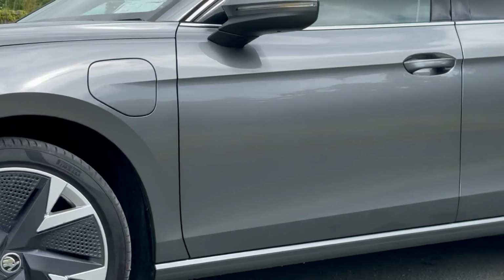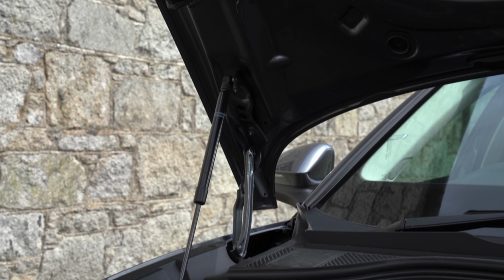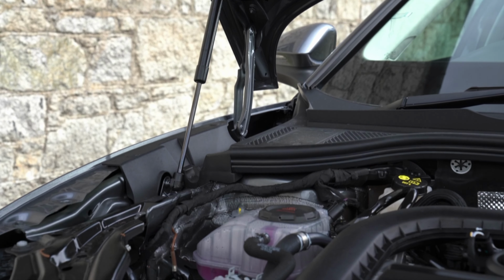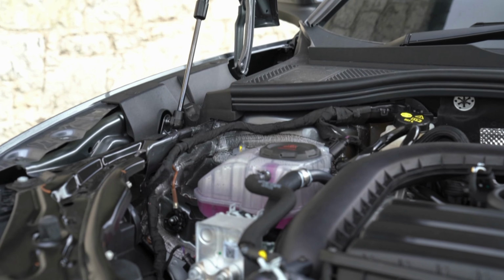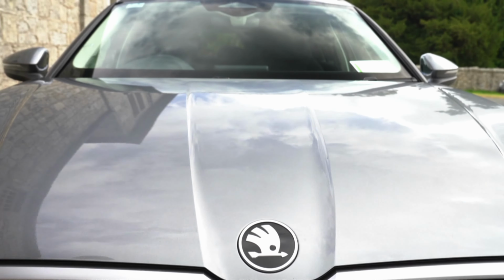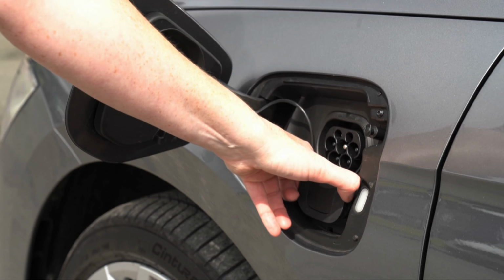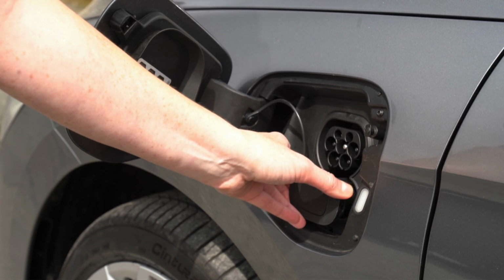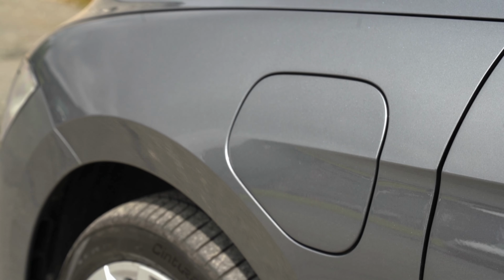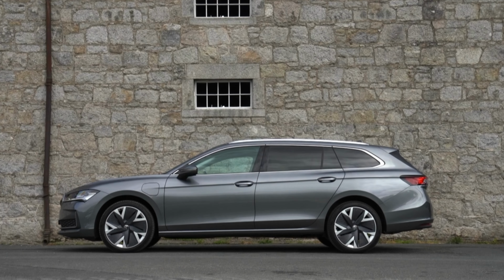The 1.5 TSI has 201 brake horsepower and can go for up to 100 kilometers just about without using the petrol engine, and it's silky smooth as long as you don't force the acceleration. If you do, you'll hear it grinding away for next to no performance, so it's best left to gently get up to speed and cruise along in near silence. The battery can accept up to 50 kilowatts of charge to get a 10 to 80% top up in around 25 minutes.